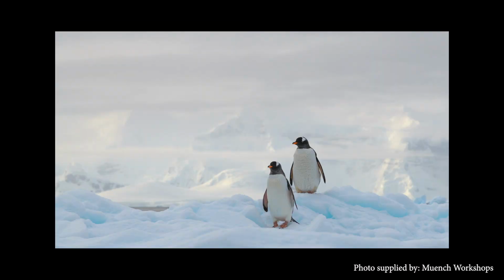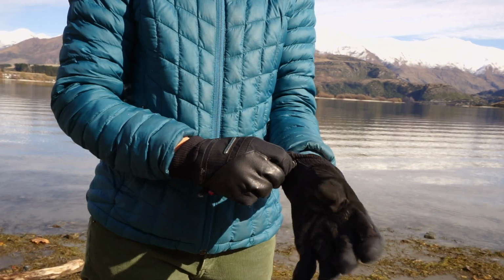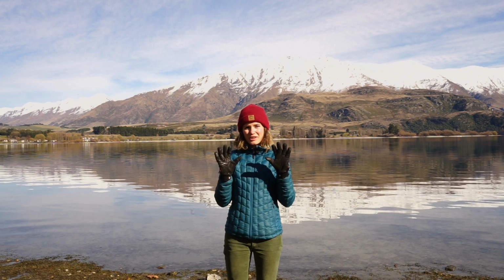Antarctica. Despite being one of the coldest places on Earth, Antarctica actually has pretty mild temperatures. This is because you're really only allowed to visit in the summer months when you have long days and lots of sun. So really, temperatures probably won't get too far below freezing. So the Markov Pro 2.0 would be a great glove to take to Antarctica.